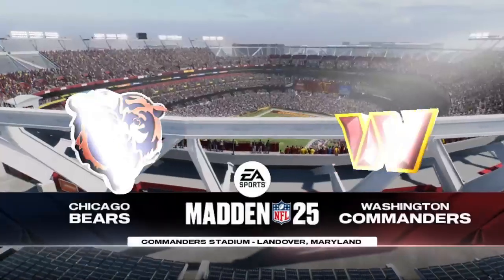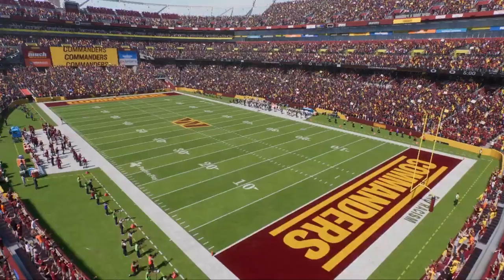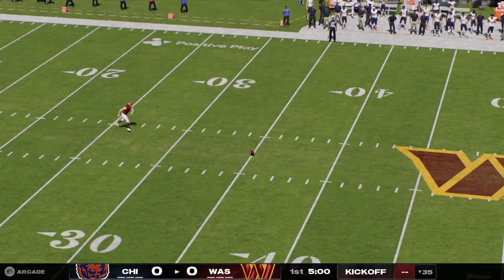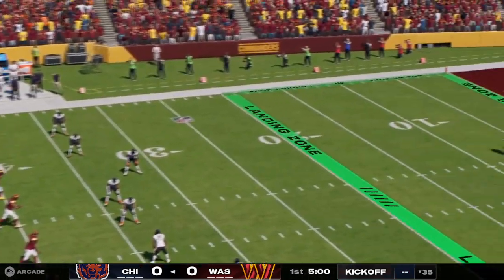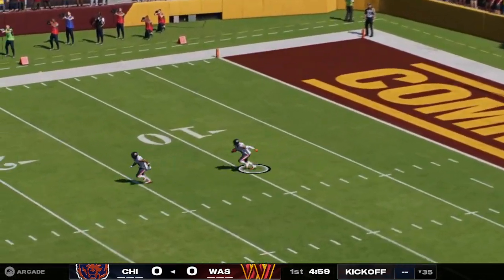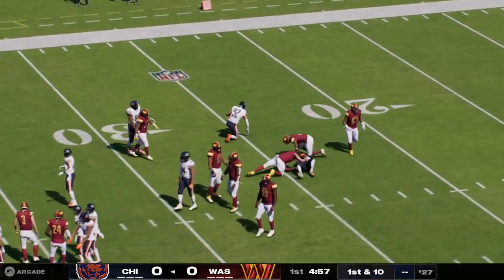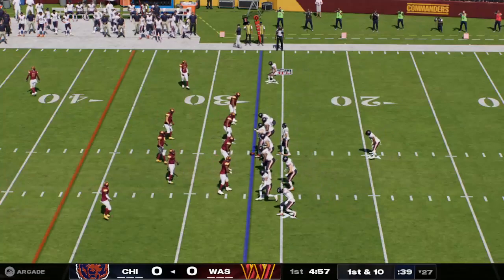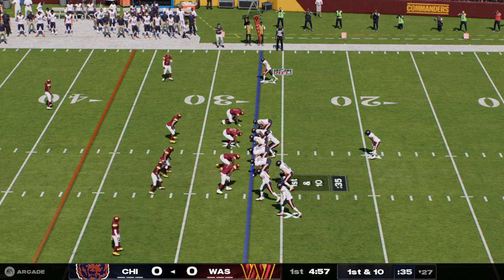Just off the Capitol Beltway, due east from the monuments of Washington, D.C., we are counting down a kickoff here just outside our nation's capital. On the return, it's Tyler Scott. He'll work his way across the 25-yard line. They'll break the huddle. Coming up now for 1st and 10.